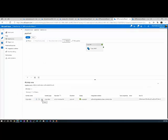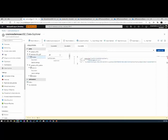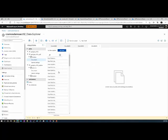The data transfer for this collection that we just set up has completed, and we can view the statistics in the details right here. All right. And once again, if we refresh this theaters collection, we should now see the data migrated over using the Azure Data Factory. There it is.